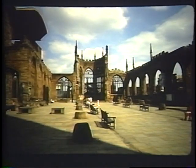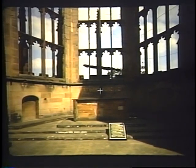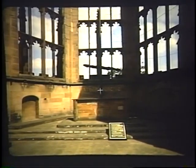And this is the remains of the great Coventry Cathedral. It was bombed out by the Germans in World War II. And off to our left is the new cathedral, but this one will be left as a memorial. And the cross that you see with the cross piece not quite straight is made out of some of the charred timbers from the old cathedral.